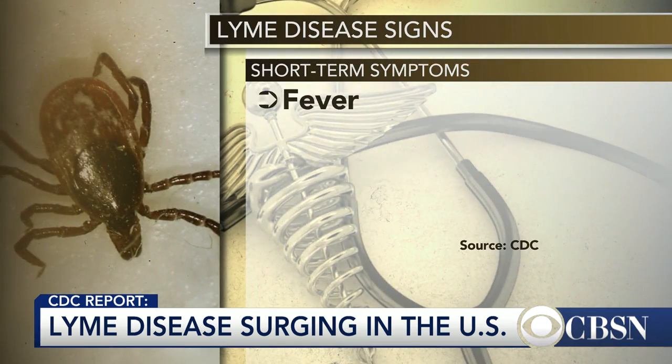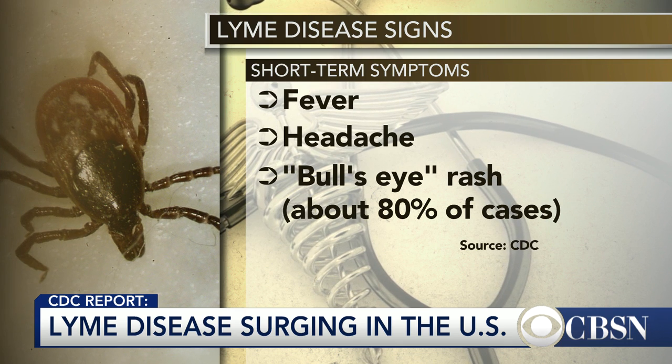Often people say, well, I take a shower. If a tick's on me, I would see it right away. But the ticks are so tiny. They're about the size of a poppy seed. And many times they just look like a freckle, so you wouldn't notice. A poppy seed, I had no idea. Yeah. So what are the symptoms of Lyme disease?